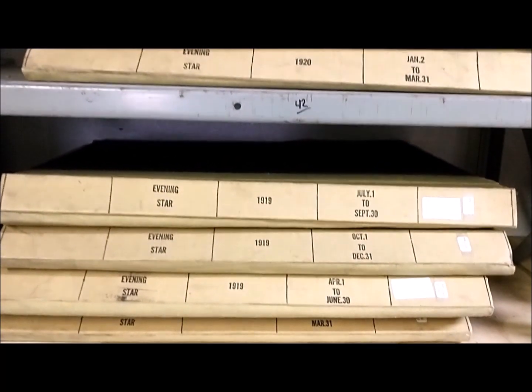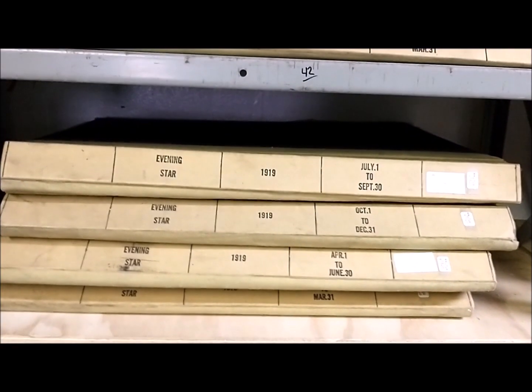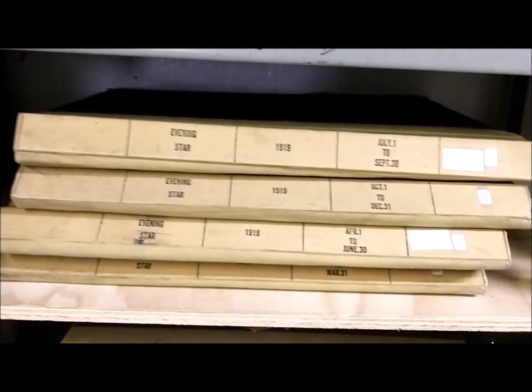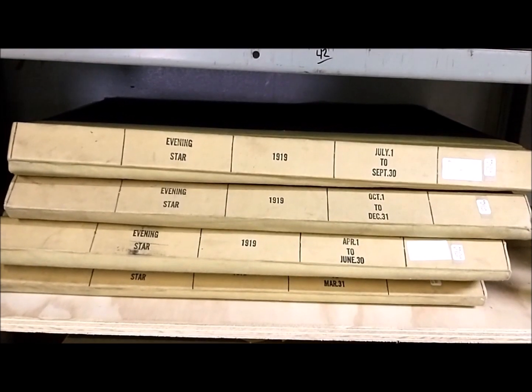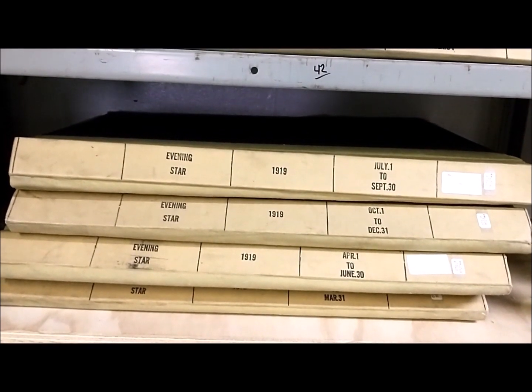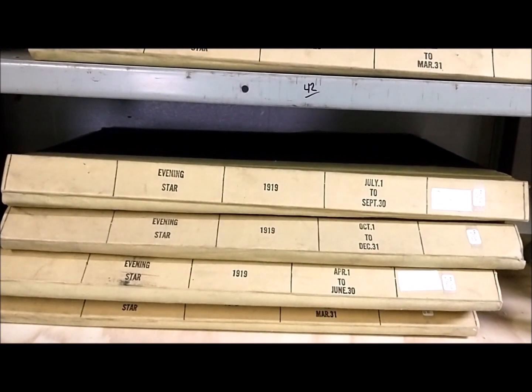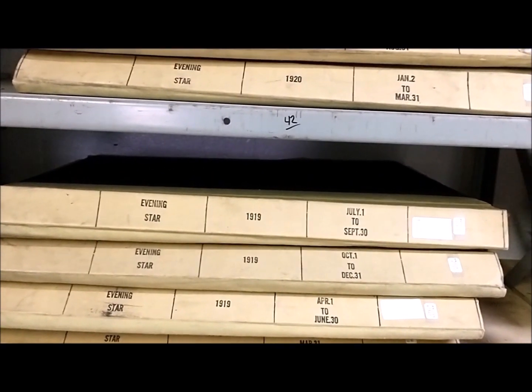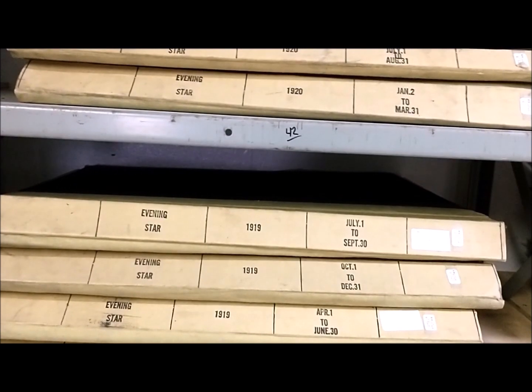The Bradford Landmark Society didn't always own all these Evening Star newspapers, and we consider ourselves lucky to have them added to our collection. In October of 2010, the Landmark Society was approached by the Pennsylvania State Historic and Museum Commission, which asked us if we would like these volumes. There were 125 of them.